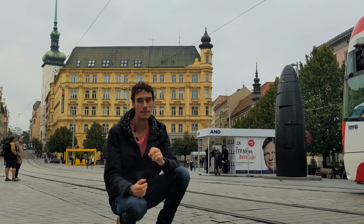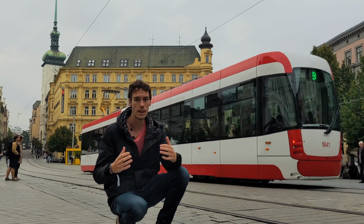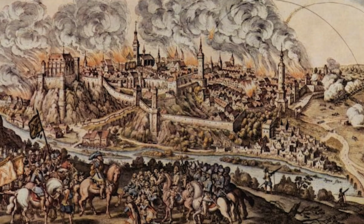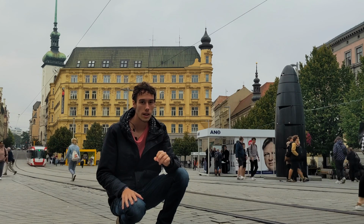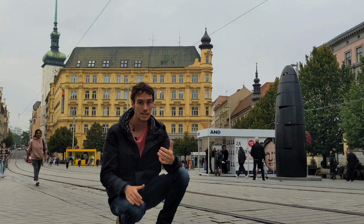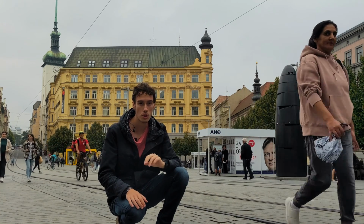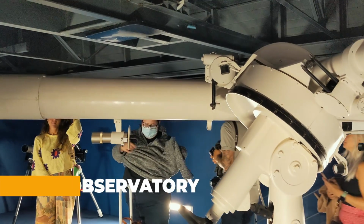This happens every day at 11 because a long time ago the Swedish army was laying siege around the town. It was a tough fight for both of the parties, and the Swedish commander said, we're making one last push against the town. But they would only do this till 12 o'clock. And the people in Brno, they caught this. So what they did was put the clock 1 hour forward. So at 11 they ring the bells 12 times to stop the fight and win this fight against the Swedish invasion.